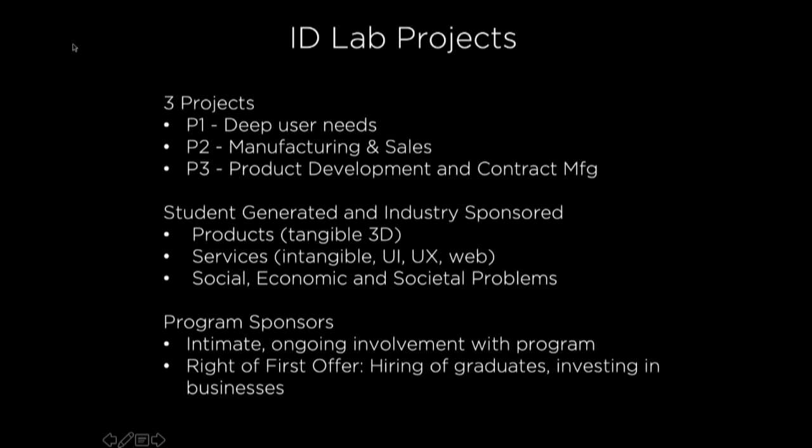They can be tangible three-dimensional products. They can be experiences, services. They could be a digital product. It could be an app. It could be a web experience. And then lastly, and most importantly, it could be a social problem that you've solved, or some sort of economic or societal problem that you've addressed and used the process of human-centered design to create a really great experience or solution.